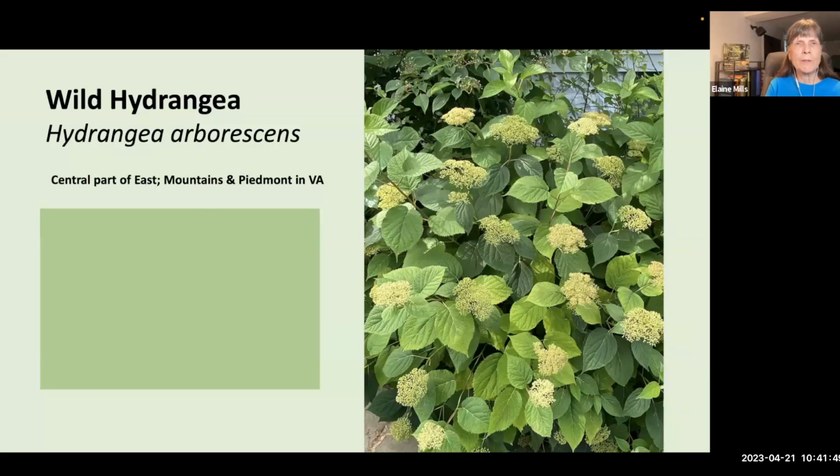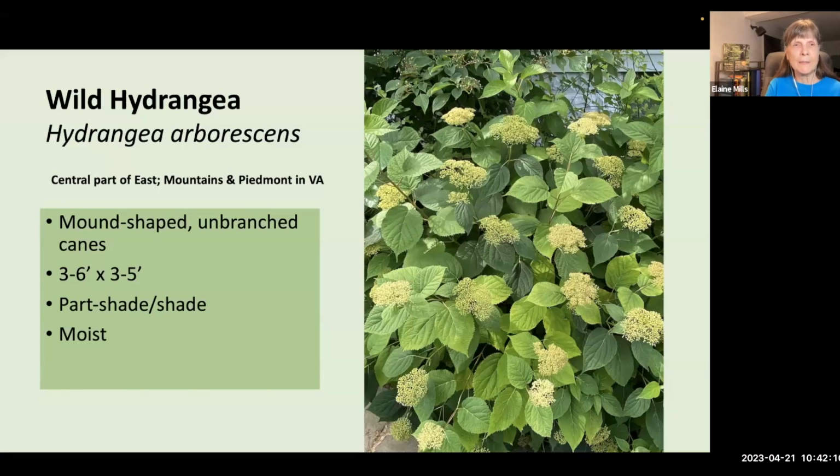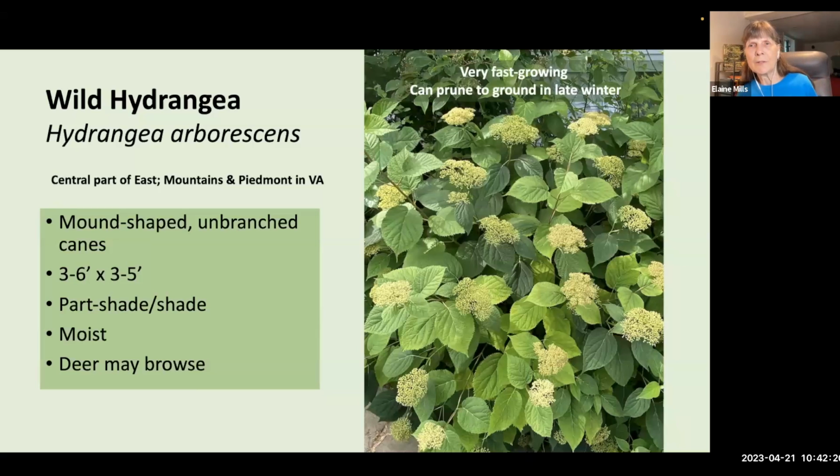Wild hydrangea, Hydrangea arborescens, grows in the central part of the East, particularly the mountains and Piedmont in Virginia. It's mound shape, and like Asian hydrangeas, it grows from unbranched canes. This particular species grows 3 to 6 feet in height. It grows in both part to full shade, likes moist soil, but deer may browse it. Now, wild hydrangea is very fast growing, and it's one of those plants that can be pruned hard. It can be cut almost close to the ground in late winter, and then it will rebound with up to 3 to 5 feet of growth, and it will flower in that same season on the new growth.